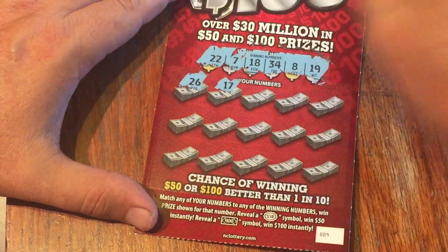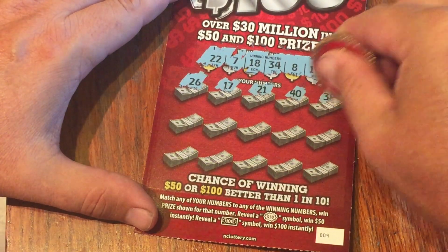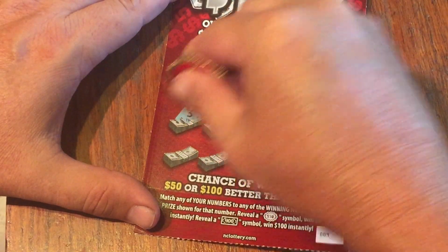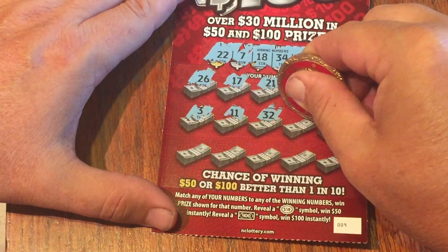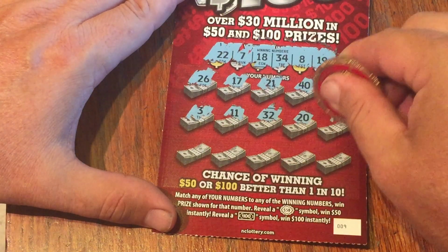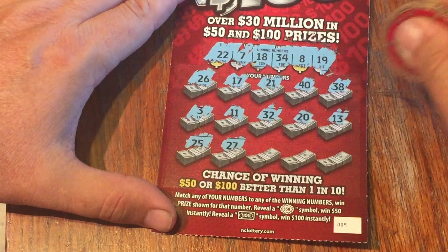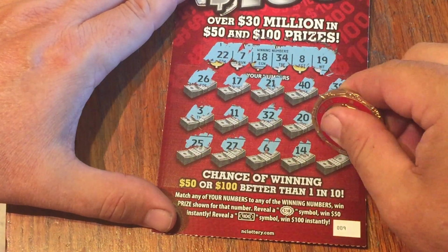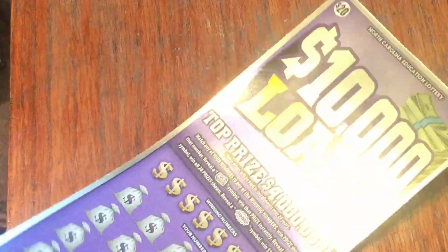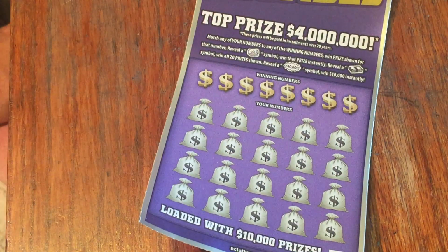No 26, no 17, no 21, no 40, no 38, no 3, no 11, no 32. It'd be crazy if we found one of these symbols on this ticket. No 20, no 13, no 25, no 27, no 6, no 14, and clutch corner, no pesky 12. So nothing on that ticket today, but we're already rolling in a profit session and three big old tickets left. Sorry, I about got choked up there.